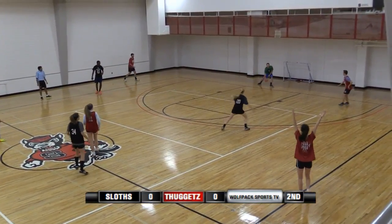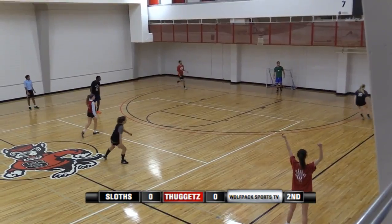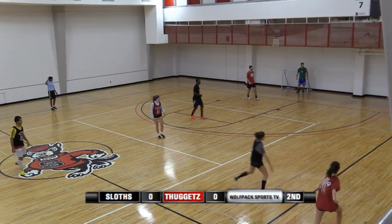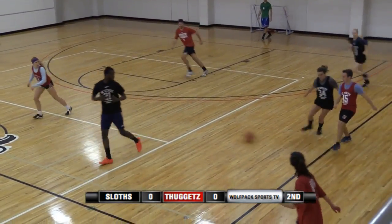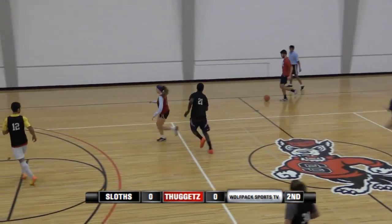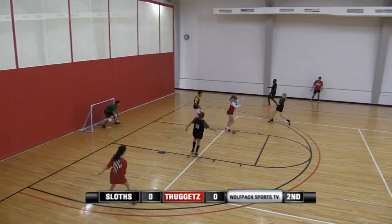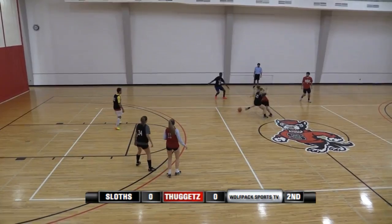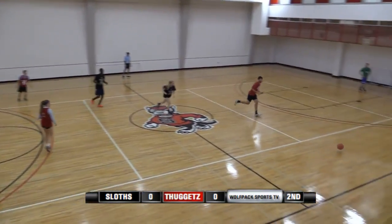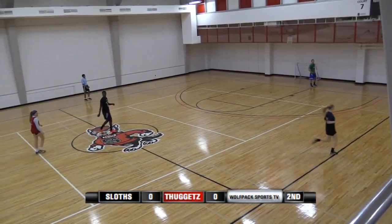Oh, the Thuggetz have it down. The keeper will lay it off. Pressure put on by the Sloths, brought up the near side, taken away. Sloths looking for a handball there. They're not going to get it, and the Thuggetz will bring it back. Cross halfway. Cross is kicked back out by the Sloths. The Thuggetz try and bring it back, poked away, and they will retreat.